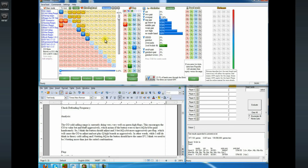So if you look here at the cutoff 3-bet calling range, I still think this range is awesome. This hasn't changed. I now just think this range right here, the button 3-betting range, should be tweaked a little bit. More specifically, I think we should add in some more ace queen offsuit. That might even be the only thing that really needs to be tweaked, but I think it needs to connect a little bit harder on queen high flops, and one way to do that is by adding in the ace queen.